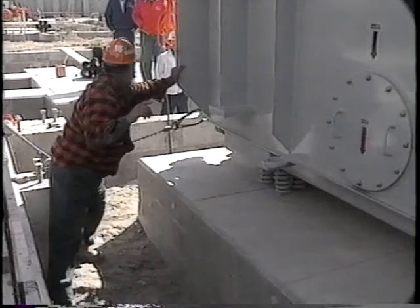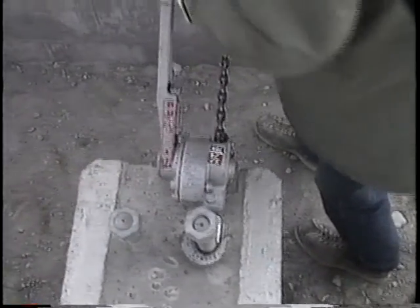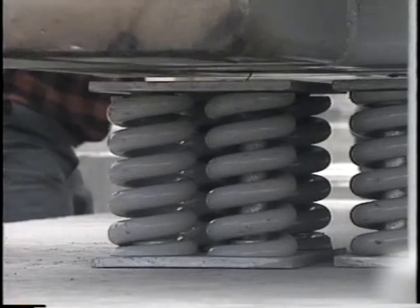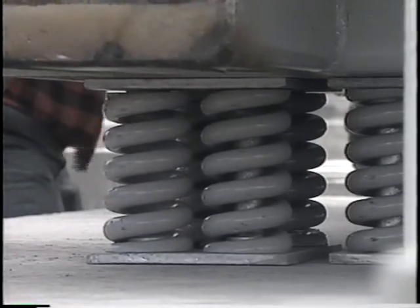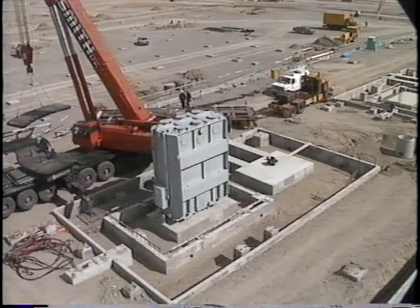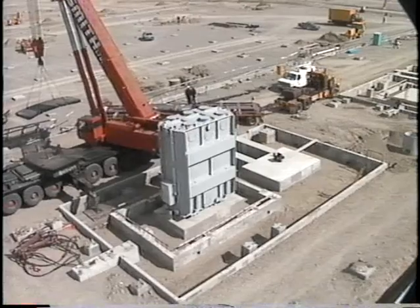Ratchets and chains help balance most of the weight swinging from the jib. Then it's a job for raw muscle. Everyone takes the strain. Right on. Later, engineers fill the reactor with oil, doubling its dry weight. Home for the next half century.